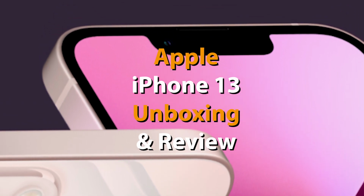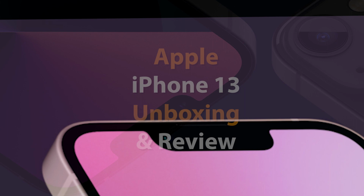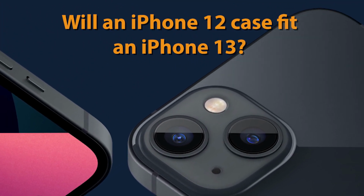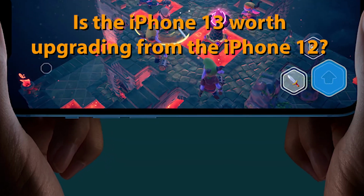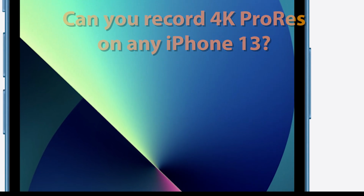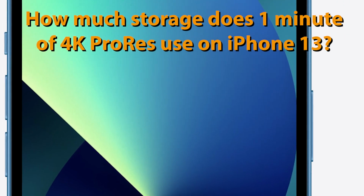Today we will be reviewing Apple's iPhone 13. We will also be answering the questions: Will an iPhone 12 case fit an iPhone 13? Is the iPhone 13 worth upgrading from the iPhone 12? Can you record 4K ProRes on any type of iPhone 13? How much storage does 1 minute of 4K ProRes take up on iPhone 13 Pro?